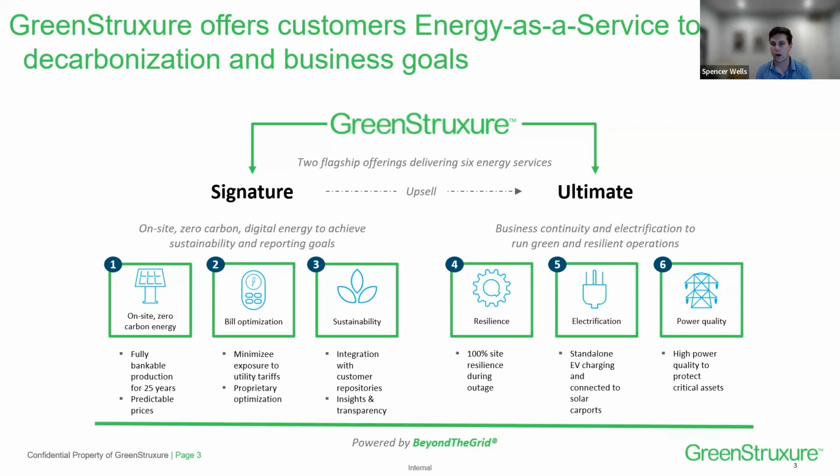So that's really the way the business was constructed. The reason these 6 services were picked is that they hit the biggest addressable market that we saw in the clean energy market, as well as the microgrid, resiliency and backup needs that customers were asking for, as we see more and more of these historic weather events and power outages across the country.